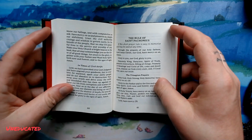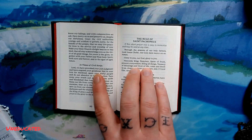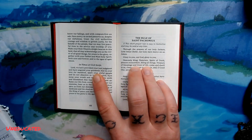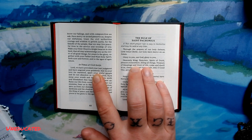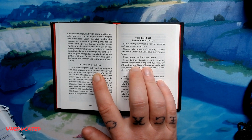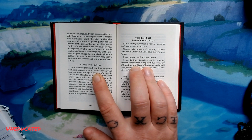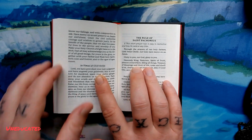What you'll find in here is a bevy of daily prayers. You have not only the prayers for the hours, which can also be found in Little Red. You have the Rule of St. Pachomius, as you see here. You have the Akathist hymn, the Typica, which this is the only pocket prayer book on the market which has the Typica, as this prayer book is meant for those on the go-go and for whatever reason cannot make it to a liturgy. It also contains the Paschal Office and an extensive section on confession.